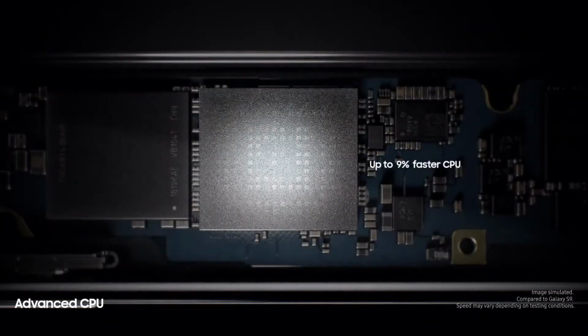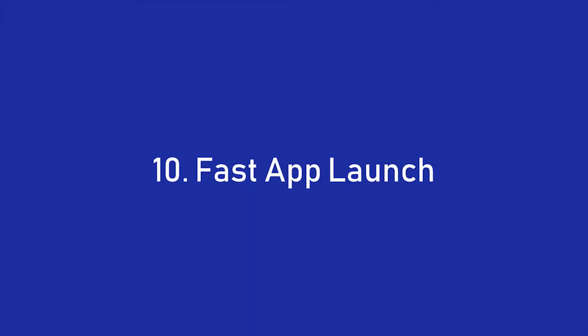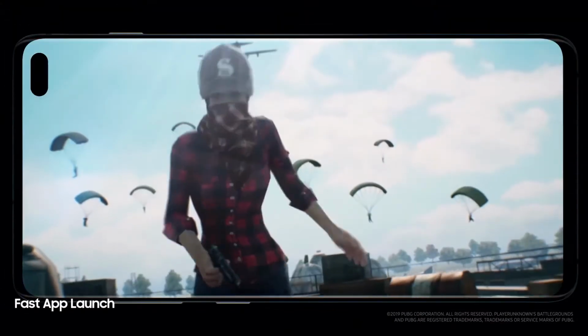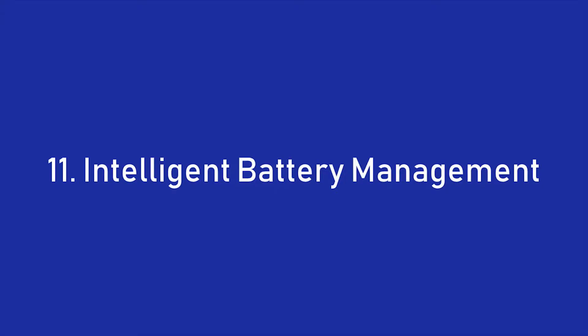Next-generation performance is designed especially for how today's generation will live tomorrow. Always one step ahead. Our cutting-edge processor preloads your favorite apps. Even the heaviest of apps open in an instant.